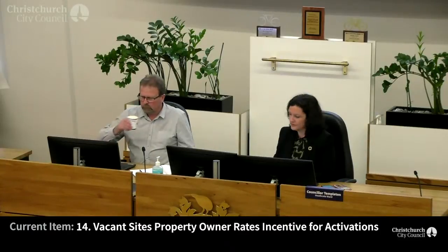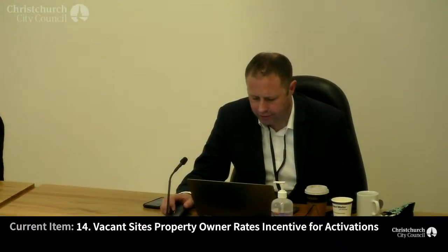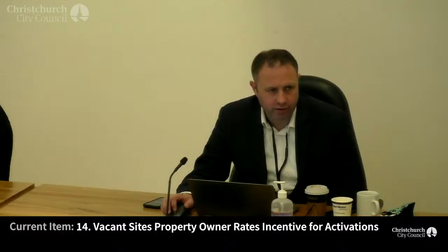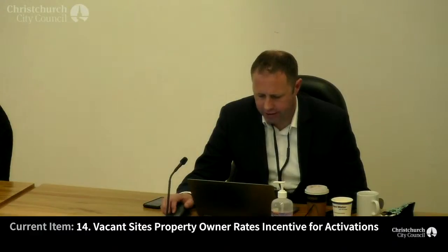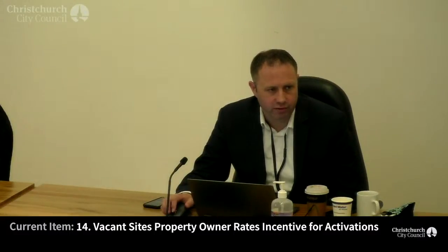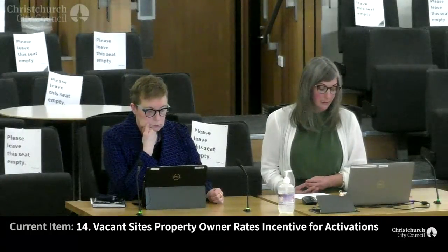Yeah. But in terms of when I looked at the chart, what was interesting is just the lack of suburban, on table 1. Yep. Most of it just looks central city. What sort of promotion have we done outside of the central city to make people aware of this fund? So there has been a fairly good split over the years for suburban and central city.